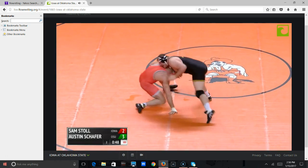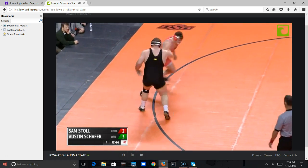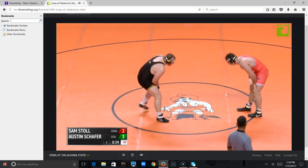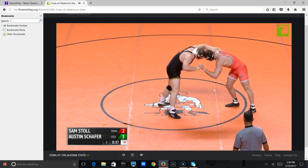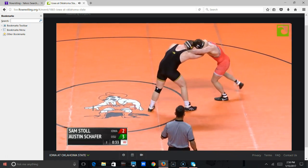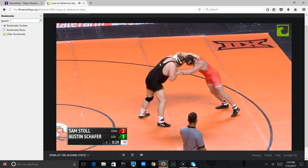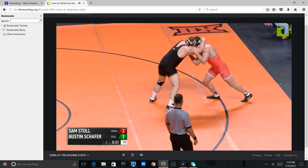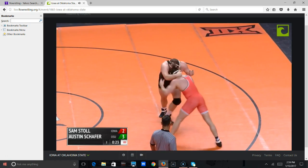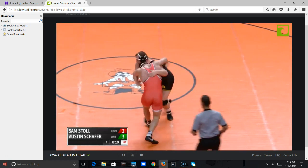There's a shot from Schaefer. But I think that was a shot because he was getting pushed around. He's like, man, I can't get taken around out of bounds again. I can't keep giving up these stalls. Stoll gets a couple breaths. 40 seconds to go. All right, we're down to 20 seconds left in the second period.